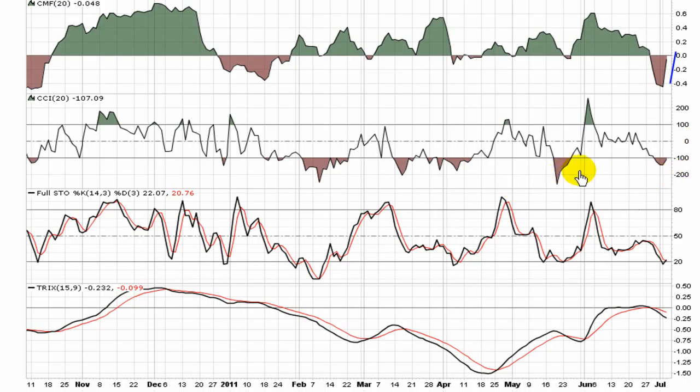I like the fact that CCI is making a higher low, trying to push its way back through negative 100. Full Stoch doesn't like to dip down into oversold territory very much. Looks like it's trying to make a rotation and a turn again. Still down in bearish territory, down near 20, which is pretty low. So not seeing a whole lot of momentum based on the Stoch at this point.